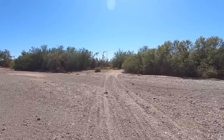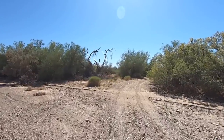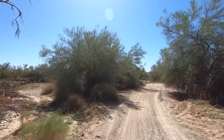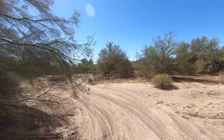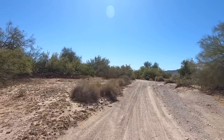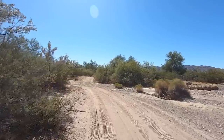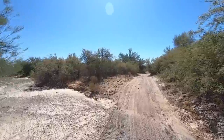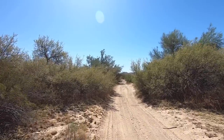That log was still... Oh, look, here's the wash. This is where all the water dissipates out when Quartzsite floods. Comes roaring out here. Look how deep the sand is. You could probably metal detect, but boy, you'd have a hard time in all this silty sand. But you never know. Probably a lot of junk in there too. Trash.